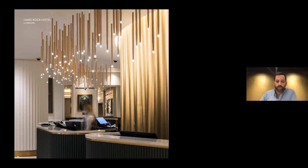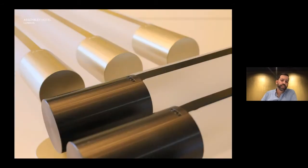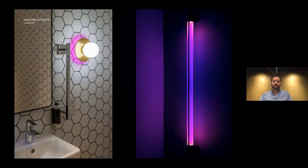And the same for the Assembly Hotel in London. This was a really interesting project with some colour changing wall lights. This one on the right changes from white to this sort of saturated purple colour. And then in the bathrooms, we also have these bathroom lights, again, delivered on a very, very tight budget, but it's about understanding where the original suppliers are, what metal workers to use, what acrylic workers to use, what glass workers to use, rather than going to a one-stop shop. A good lighting designer will have a little black book of all of these suppliers. So there's a great benefit there.